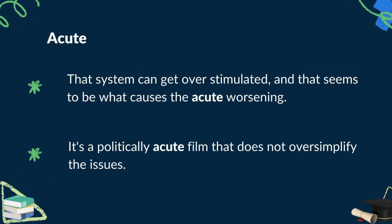Here are some ways you can use the word in a sentence. 1. That system can get overstimulated, and that seems to be what causes the acute worsening. 2. It's a politically acute film that does not oversimplify the issues.